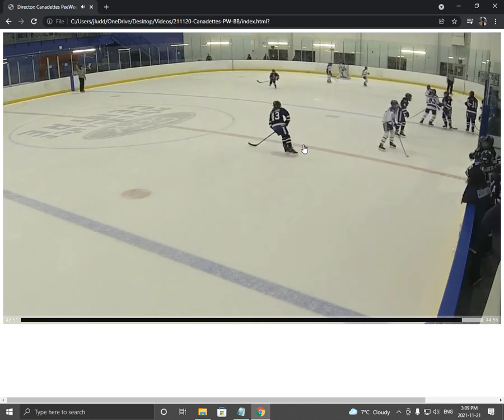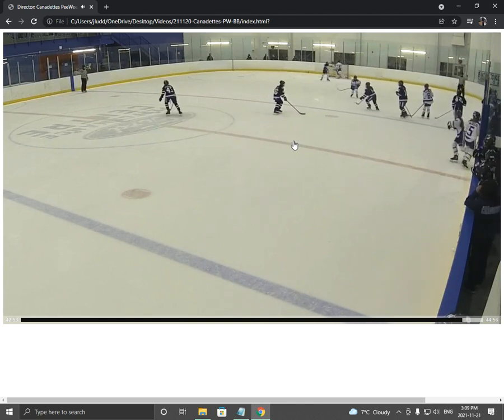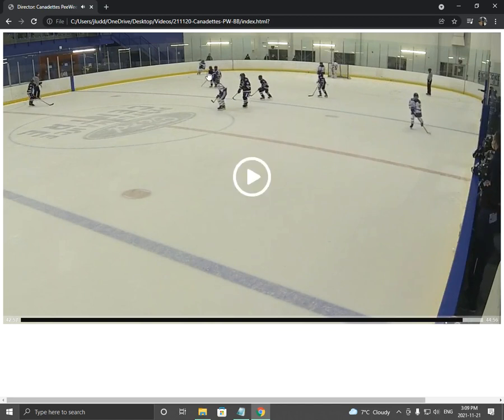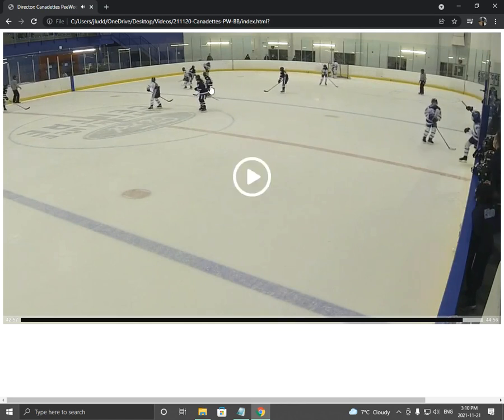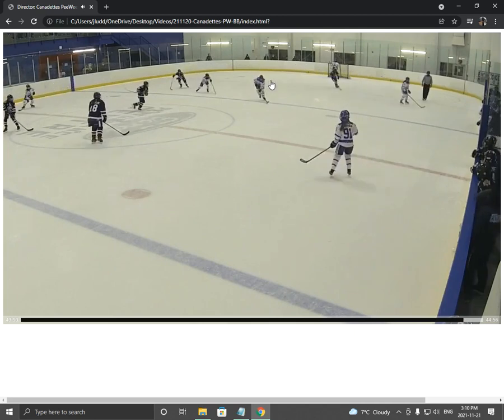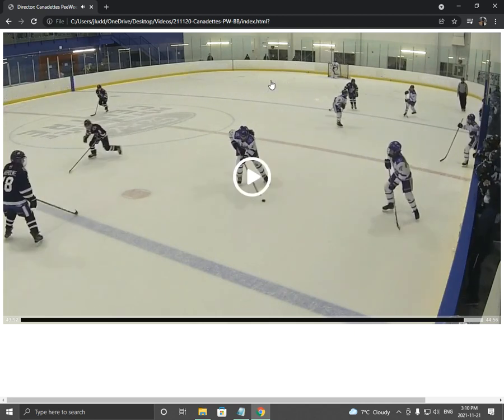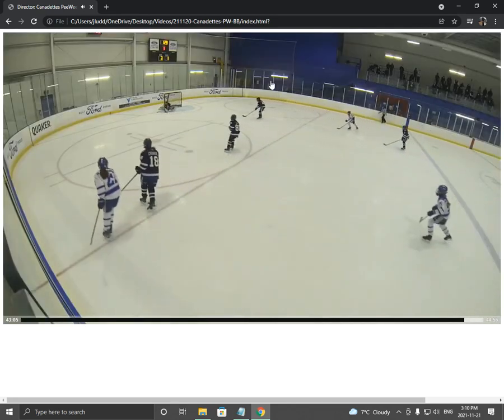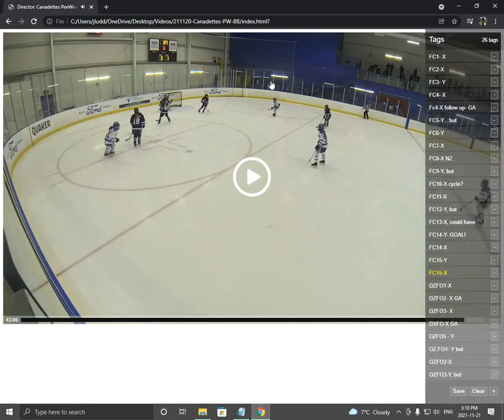This is an unsuccessful one, and I think you can see why. We give up the whole middle of the ice again. So no pressure, really. And now we get caught. We give up the middle of the ice. We've got to provide more inside-out pressure. F1 caught, F2 caught, F3 caught. She walks right up the middle easily. And no pressure all the way across the blue line. No pressure. That's just not good angling, guys. Not good angling. So there you have it.